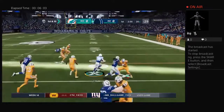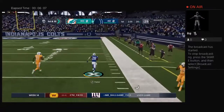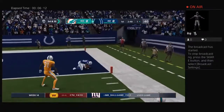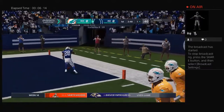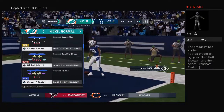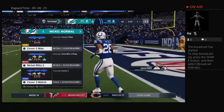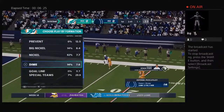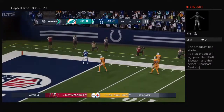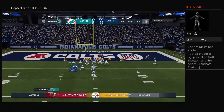First carry now for the former Badger, Jonathan Taylor. Weaving through traffic, and now he's free. And he just falls short down at the 1-yard line. A big play there for Indy. 79 yards. First and goal, a chance to convert that early turnover into points.